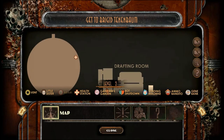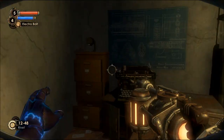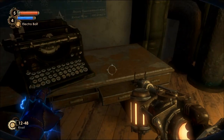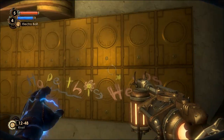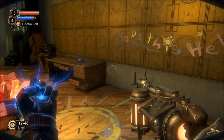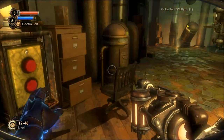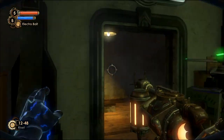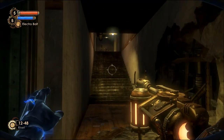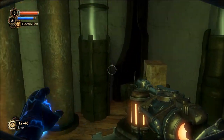Interesting. Does that count as a radio message? No. Excuse me. That means, of course, it can't be replayed, but that's fine. Hope this helps. There's an Eve hypo on the desk. Switch I can't seem to use. A pneumo. There's a door over here, which leads upstairs. Another pneumo. Won't mess with that just yet.